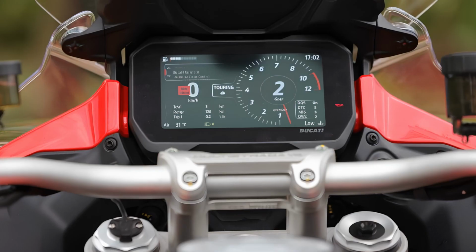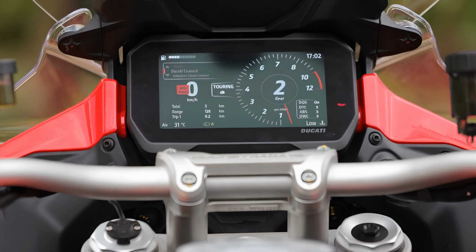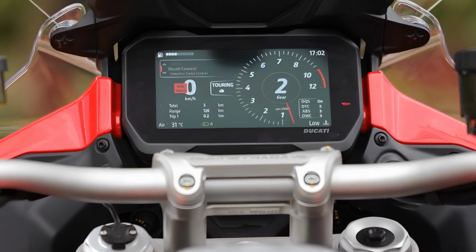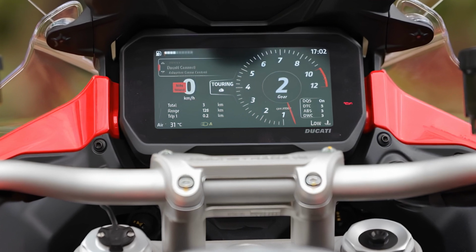Its 6.5-inch TFT display integrates navigation, media, and phone connectivity, ensuring riders have all necessary information at their fingertips.